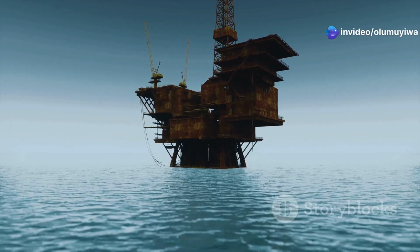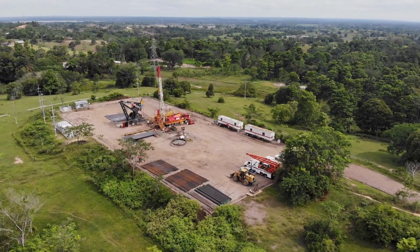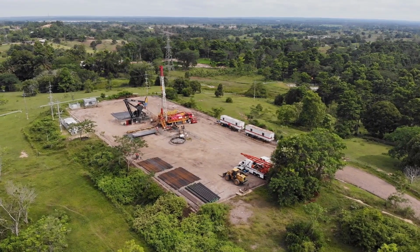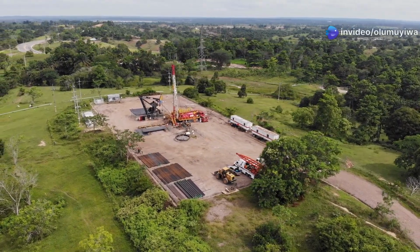But what happens when the well runs dry? That's the final stage: decommissioning. The well is safely plugged and sealed, and the company works to clean up the site and restore the land as much as possible. A bit like cleaning up after a big party is over.